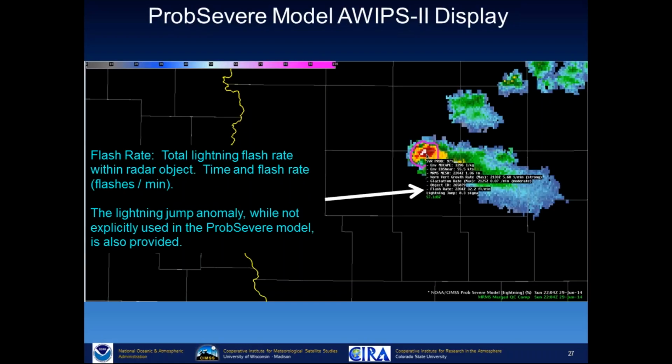There's an object ID in there, and also the flash rate. There is a lightning jump shown as well, if you're familiar with the lightning jump algorithm. But that is not used in the ProbSevere computation of the probability. It's just kind of there for reference.